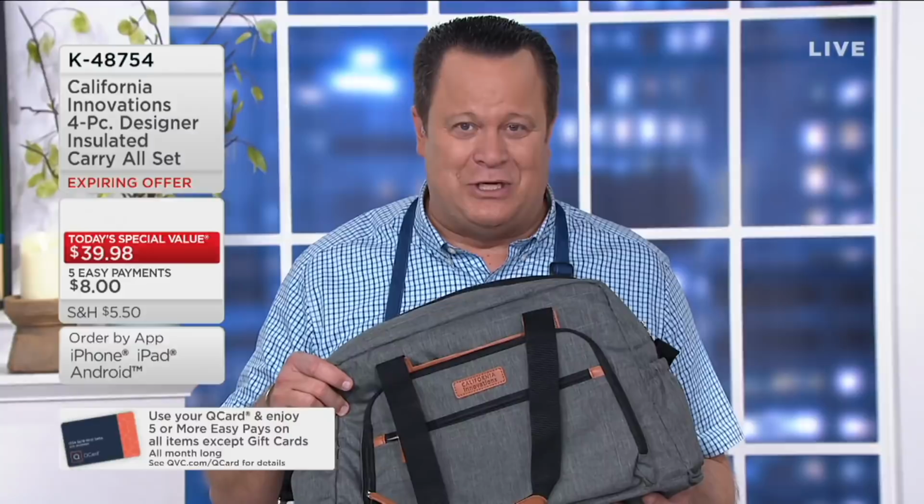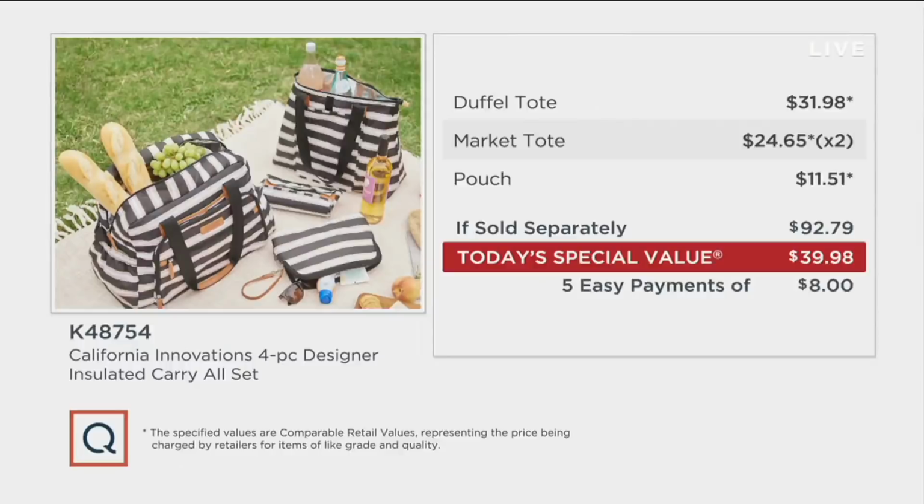And we can come to your rescue tonight with an incredible value. Take a look, because on this value, you're looking at retail for these four bags, Marie Louise, $92.79. We're at $39.98, which means we're about $52.81 less. You're saving more money than you're paying for this set. Right. And when we talk about easy pay, we're not talking about three or four, we're talking about five. Five easy payments on your credit card of just $8 each.